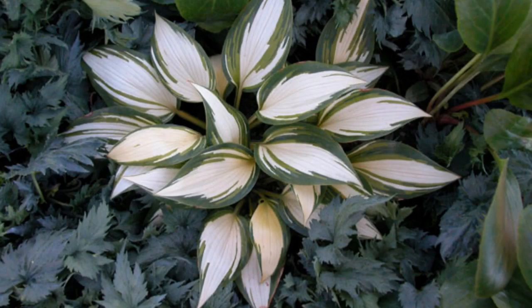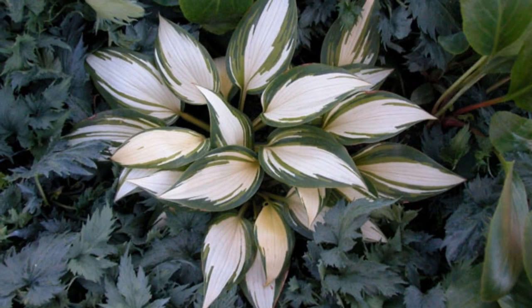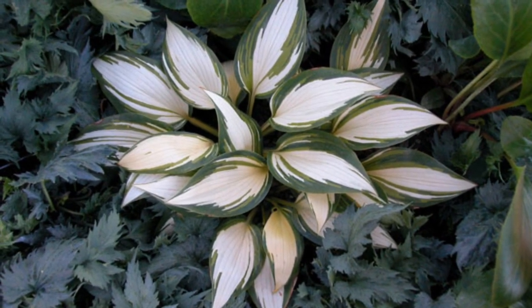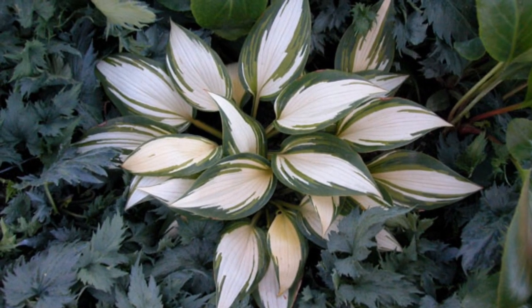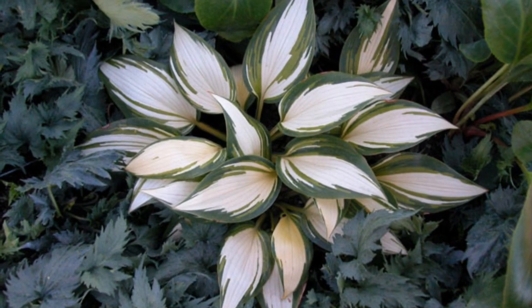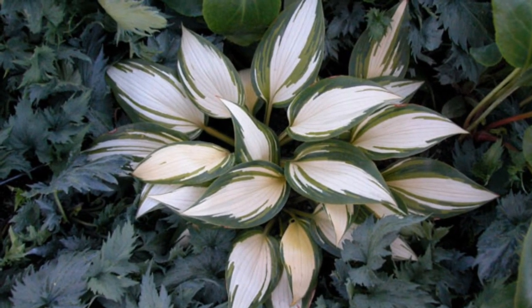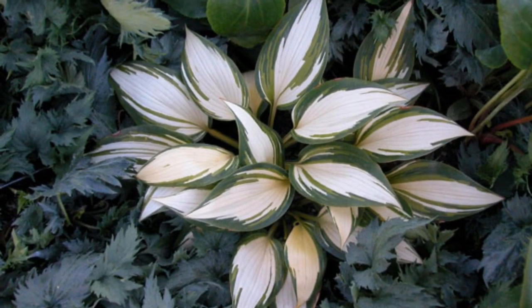The leaves of Hosta Remember Me emerge bright yellow with a narrow, dusty green edge. In early summer, its centers transform to pure white and its margins turn dark blue-green. From a distance, the mounds appear pure white. Lavender flowers appear in midsummer on about 20-inch scapes.